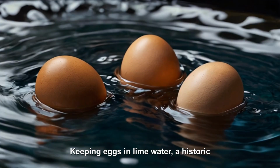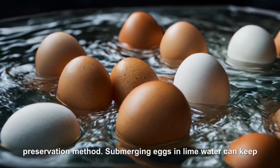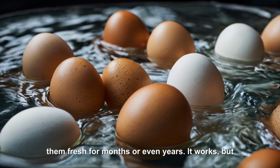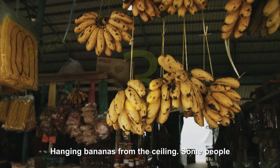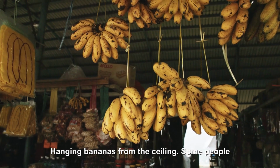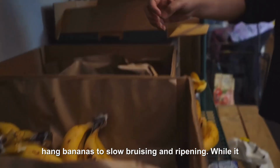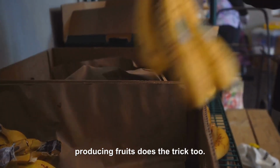2. Keeping eggs in lime water. A historic preservation method. Submerging eggs in lime water can keep them fresh for months or even years. It works, but refrigeration is easier. 3. Hanging bananas from the ceiling. Some people hang bananas to slow bruising and ripening. While it helps airflow, keeping them separate from ethylene-producing fruits does the trick too.